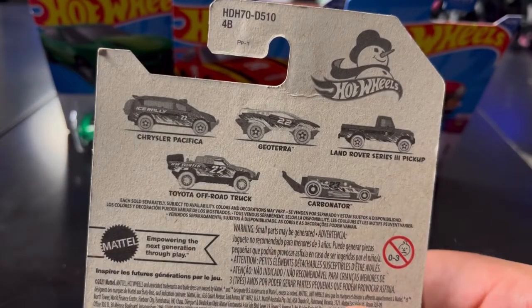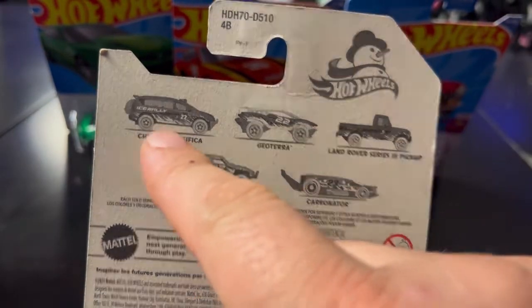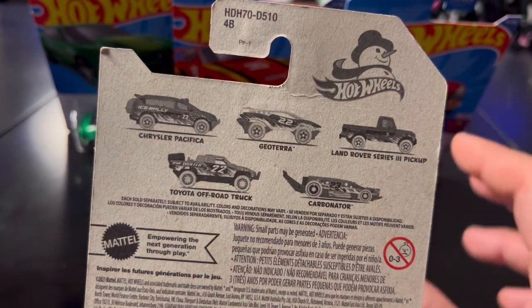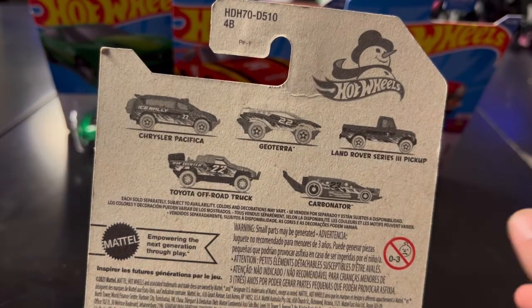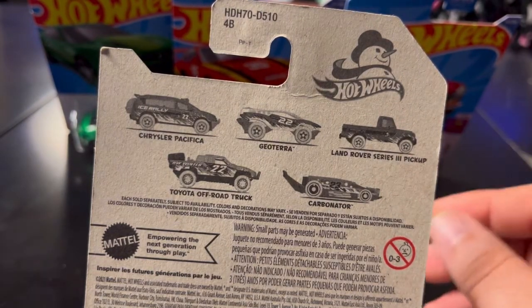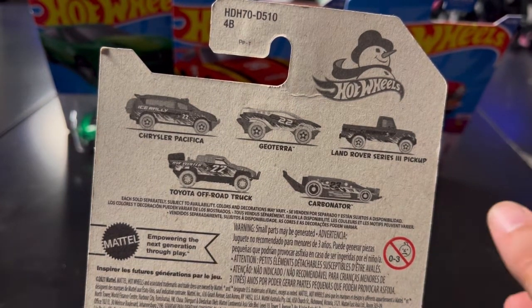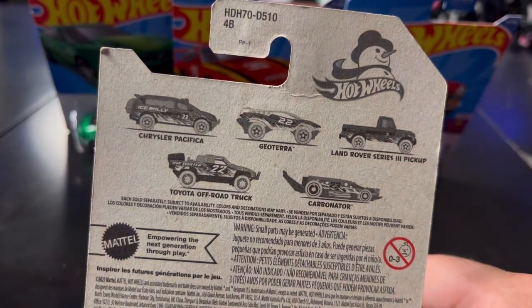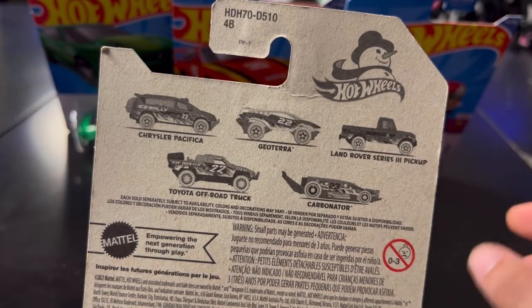And the only ones I find constantly are the Geoterra and the Chrysler Pacifica. Those are the only two Hot Wheels I find at the display, or some stores don't use the display, they hang them up. And those are the only two cars I always find. The Toyota, the Land Rover, and the Carbonator are always gone. And that's been for a month and a half, looking, and finally I found a couple in one store, and then I found two more at another store.